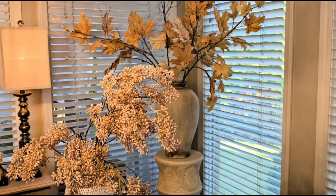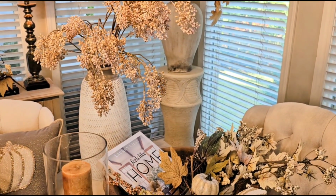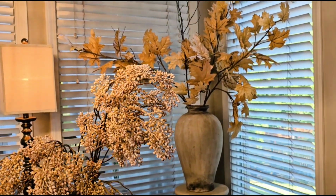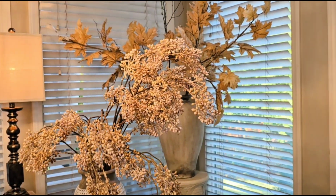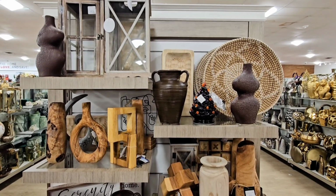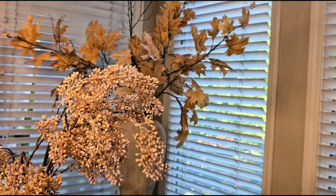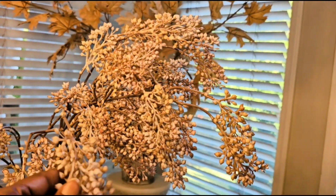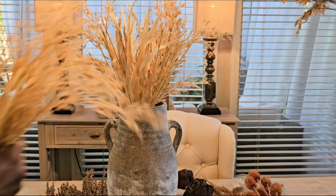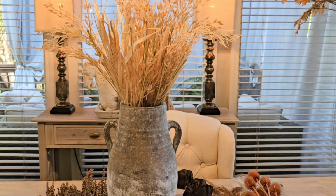So my next items are stems and vases. Now you guys know I use a neutral color palette, and so instead of using my all white vases, I like to bring in vases with a little warm color to them, maybe in creams, tans, and browns, even golds. Now for the stems, I like to do the same thing. I like to bring in a warm hue on my stems. I like to put away my white flowers and bring out something with a warmer feel.